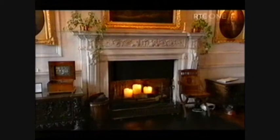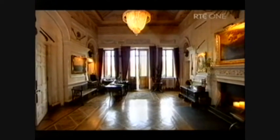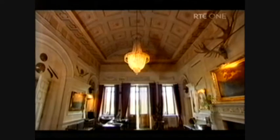The entrance hall, this is a wonderful space, isn't it? Fantastic, yeah. This was designed by Richard Castles. Barrel vaulted ceiling, and yes, all that stucco work.